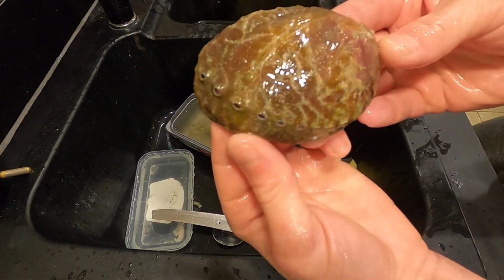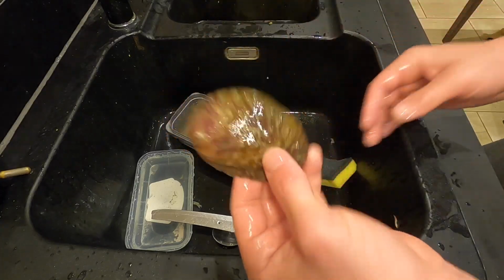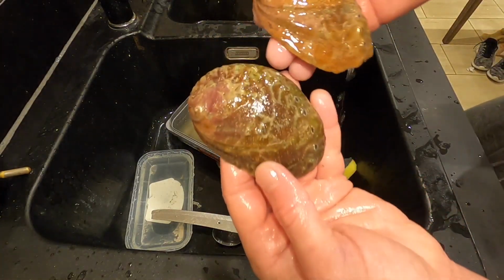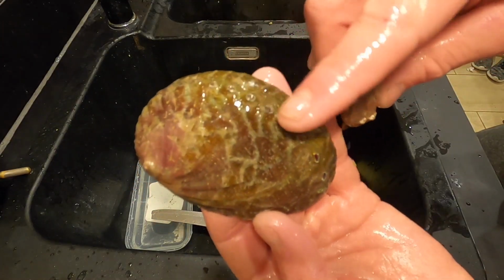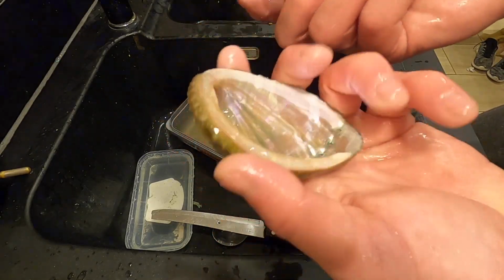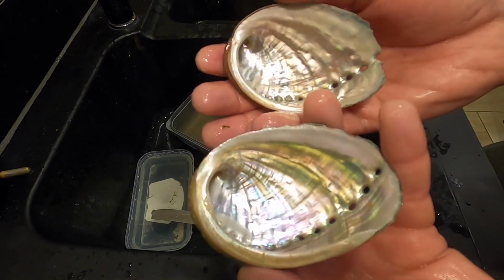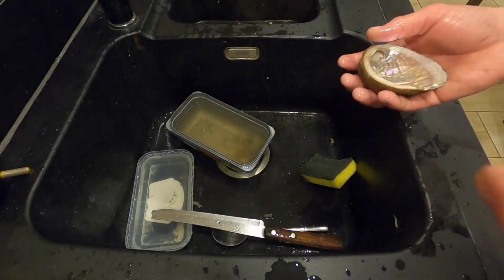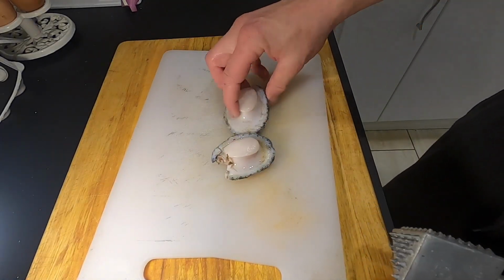Always fascinates me the different colours in ormers. You can really see it through here. If I show you a different shell, look how red, some of them are like a really reddish orange colour, some are more green and pink. I suppose it's what they're eating that changes it, but all of them are the same inside with the mother of pearl. Awesome colours.